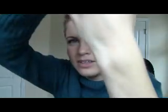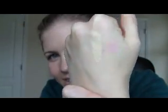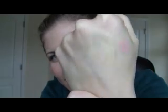And I love gold lip products. But can you see that there? It's just like the prettiest golden shine. So this is so nice to just wear alone. It'll lighten your lips slightly, give them a nice gold sheen, or you can wear it over another color to kind of spice it up, maybe add some sparkle and shine to it.